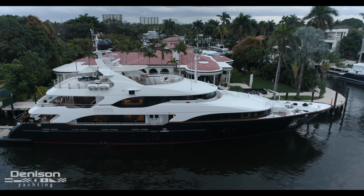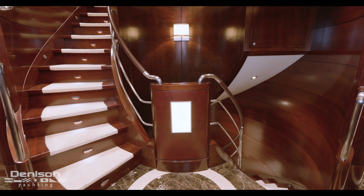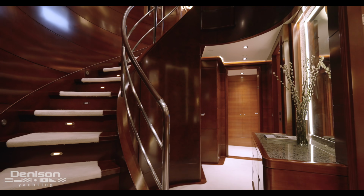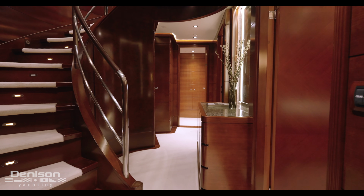From up here in the bow, we're gonna head back through the master stateroom, into the foyer, and down the main stairs, into the lower cabins. We come down a beautiful staircase, and it's a real showpiece, and into a foyer. And it's got this center credenza that's great for setting up coffee in the mornings, and there's also a little refrigerator so you can grab a drink at night.